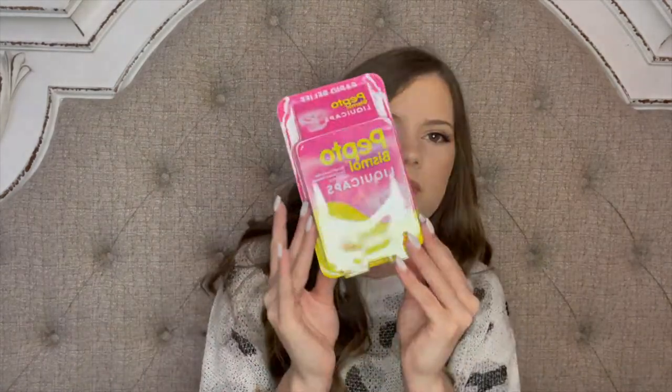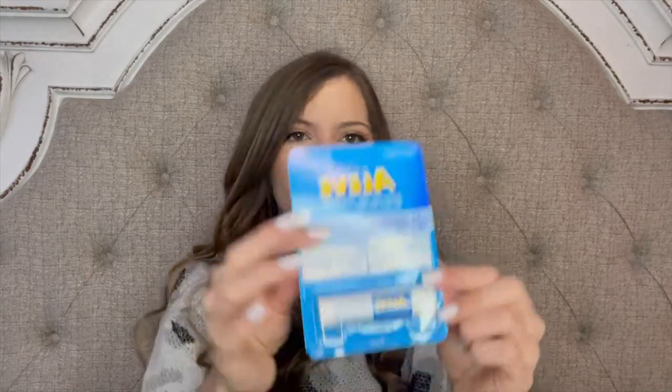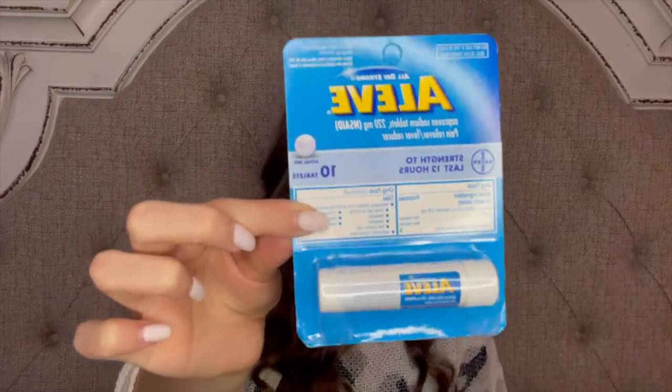I also picked up Pepto-Bismol liquid caps. These have 12 in them. I picked up one for everybody's Disney survival kit bag. And then I also picked up an Aleve little travel size that has 10 little pills in them. Super nice to have while you're in the parks because you never know when you're going to need something like this. And I just want everyone to be prepared. That is all that I got from Target. Stay tuned for my next haul.